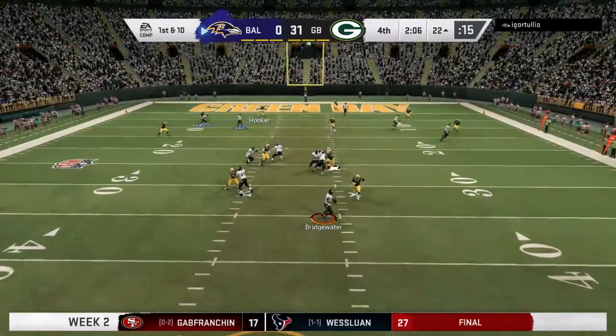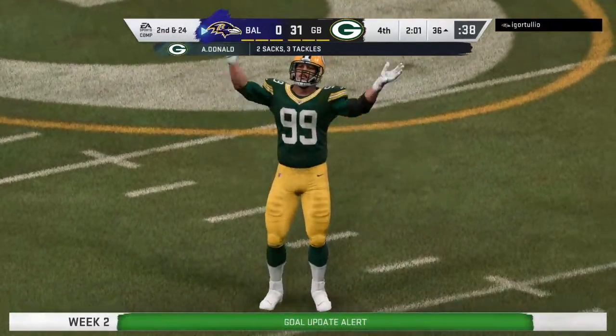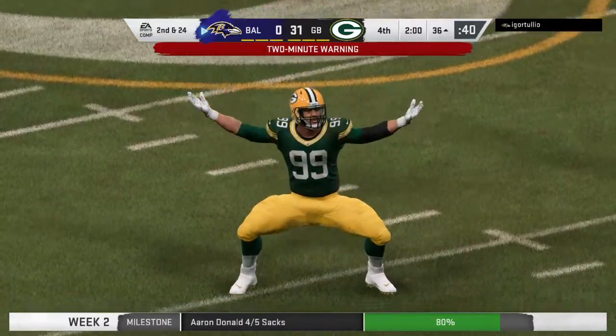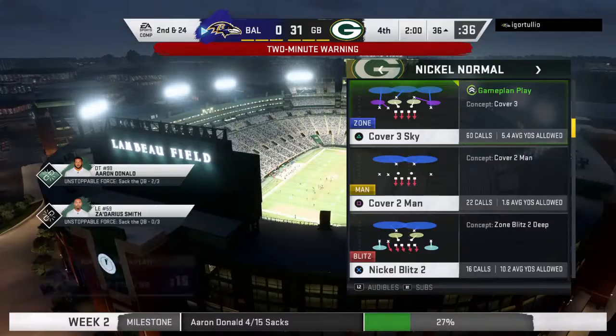Bridgewater on first down. Nowhere to turn here, and he's going to go down back at about the 37-yard line. Aaron Donald in there to take him down on what will take us to the 2-minute warning.